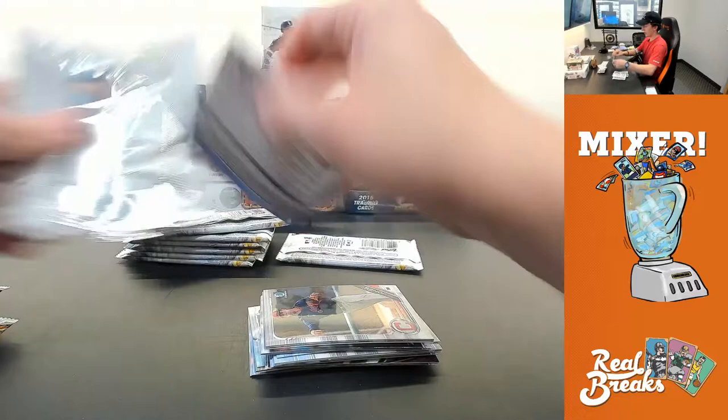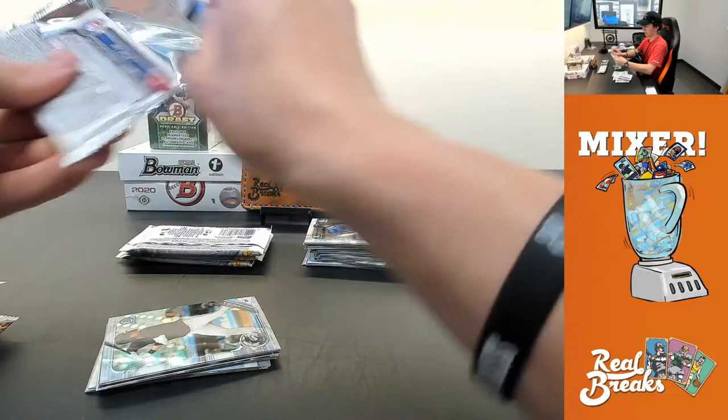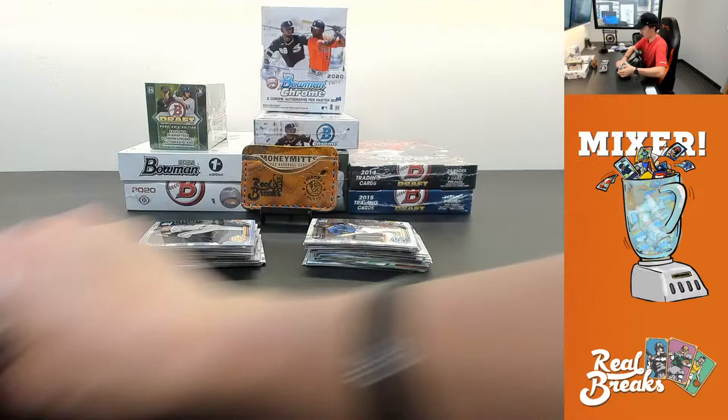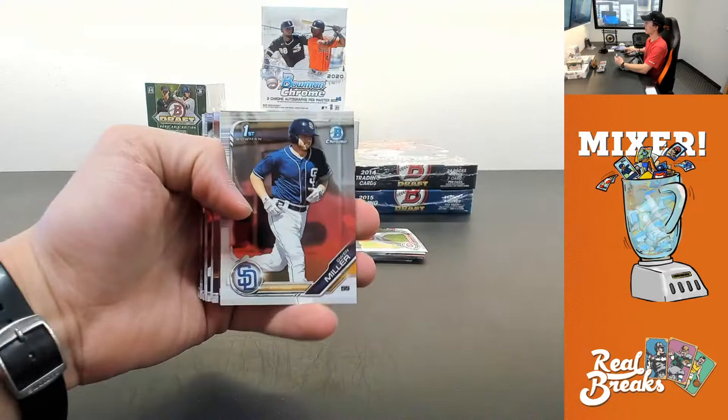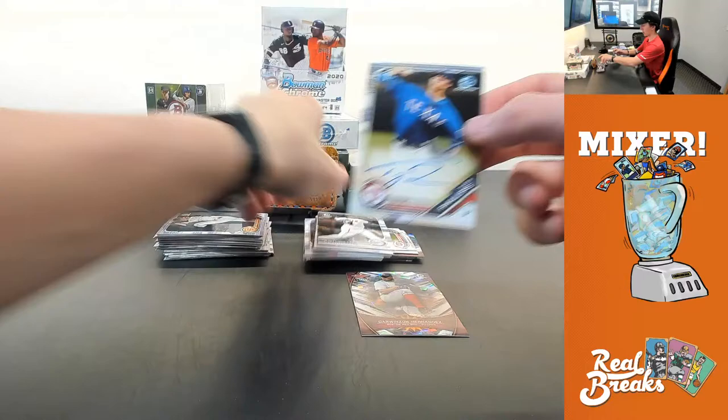Let's go. Let's pull some heat. We need some last break of the night magic on the Bowman Mixer here. Let's go. 2019 Bowman Chrome. Good luck. We've got Atomic Darwinson Hernandez out of 150 for the Red Sox. And our first auto is Tyler Phillips, Texas Rangers. Rangers going to Cody Loviero.